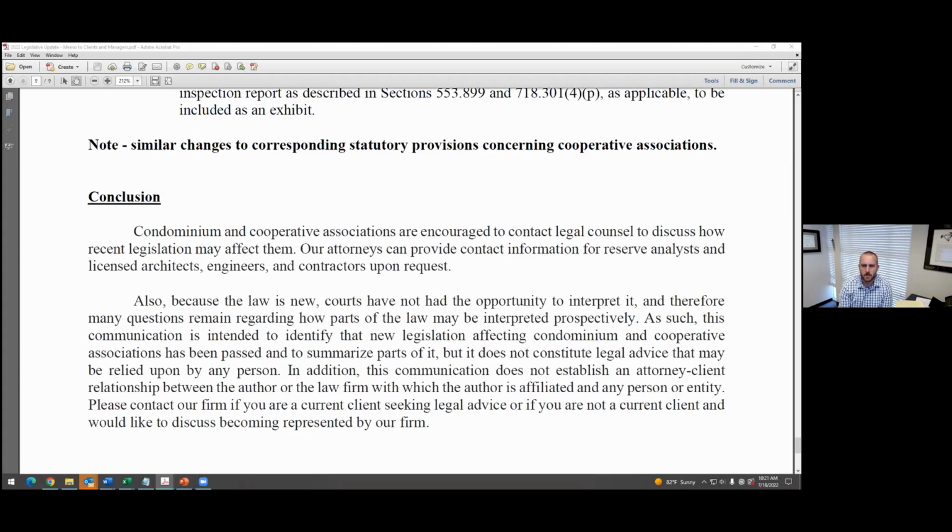Fred says, do 3-story buildings 5 miles from the coastline need a reserve study done? Yes, the only thing with the miles from the coastline is that it just talks about the milestone inspection report, if it's 25 years from the certificate of occupancy or if it's 30 years. That's the only distinguishing thing you have to worry about for the coastline. So if you're within 3 miles, it's 25 years from the certificate of occupancy. If you're outside of 3 miles, then it's 30 years from the certificate of occupancy that the milestone inspection report has to be done.